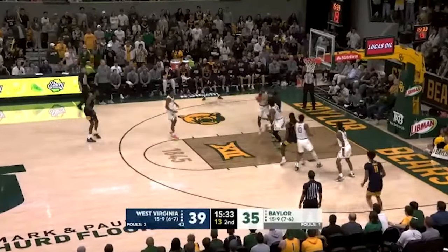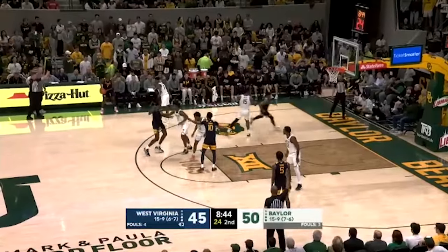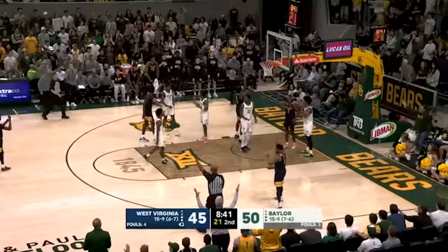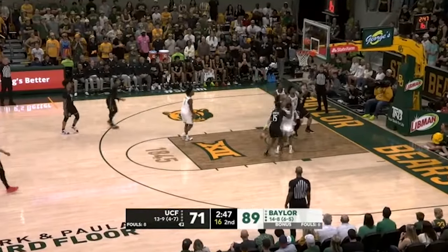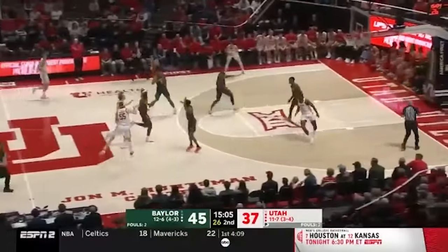Javon Small into the paint to Andre, who dropped it. It was a little behind from their director of player development the last couple seasons. Oh, what a play here. And Small going at the rim. O'Meara called for the foul. VJ Edgecombe, I know the caliber of athlete he is. He's only at about 80% right now. I'm not going to lie to you. It's a lot more pressure. Now, he's putting on his ankle. That they've all looked good.